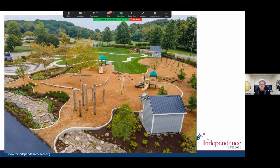So in this space, you can see this is the stream bed that runs through. Not always does it have water. Sometimes if we've had a big rain, there will be water in here, and that allows another feature for our kids when they're out in this space. But what it does have is rocks and stones and boulders of different shapes and sizes, which by itself allows for different kinds of balance.